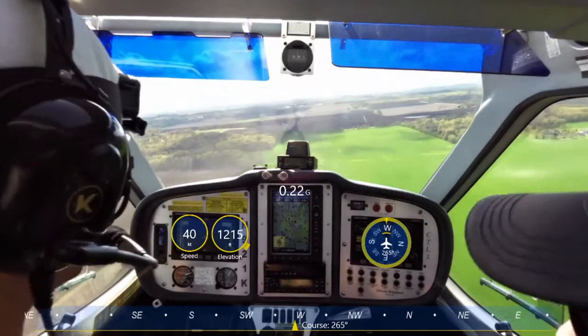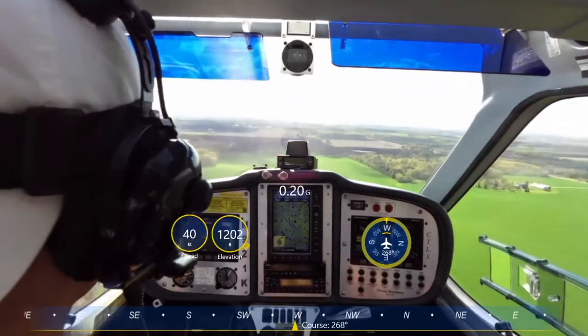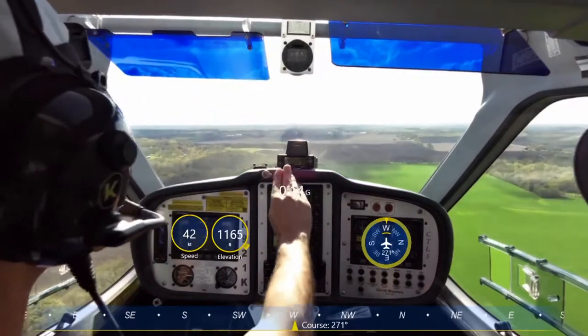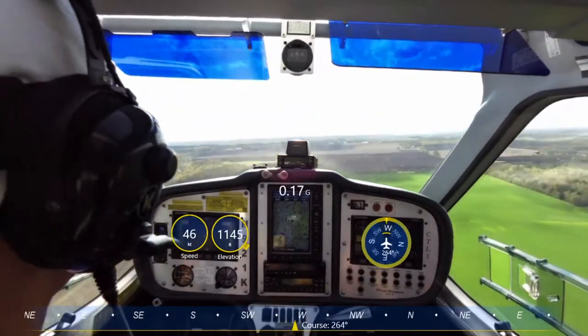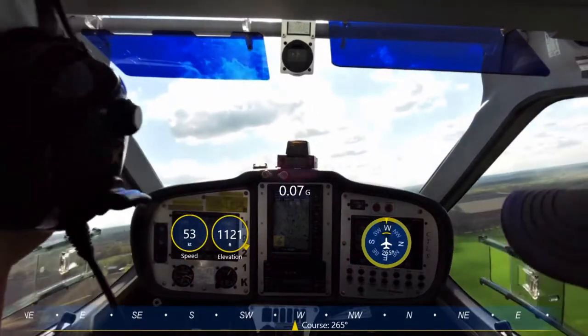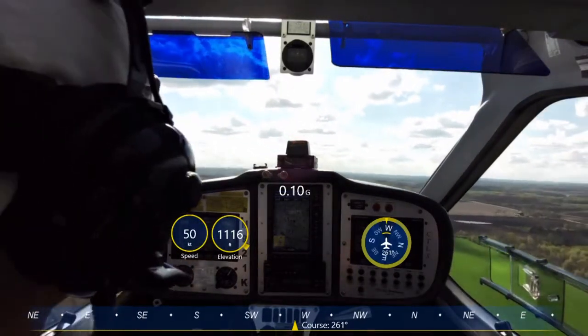Okay, we got this made. Let's go ahead and go around. So, full power. Flaps to 15. Carb heat off. Climbing at 61. Got a tower right over there. We'll be clear of that. We'll just hold this heading and climb straight out.